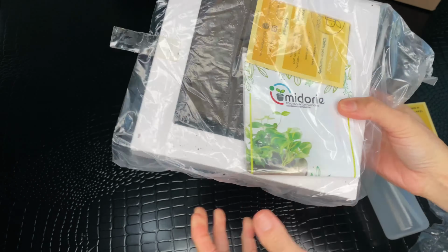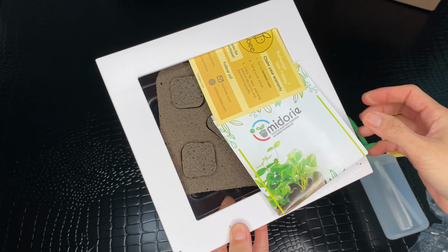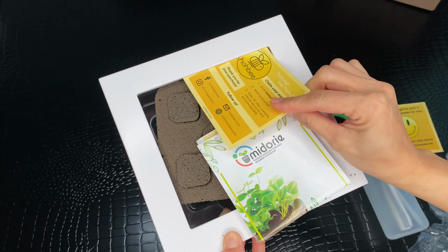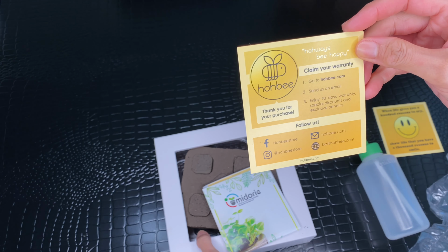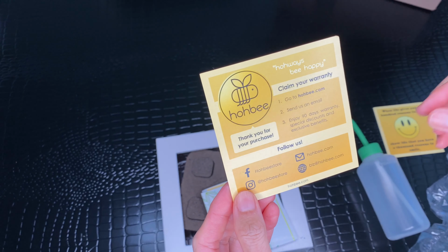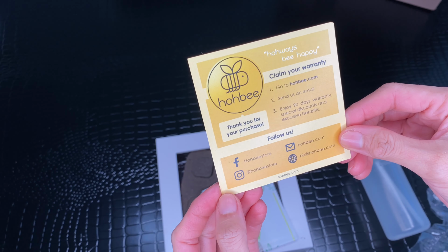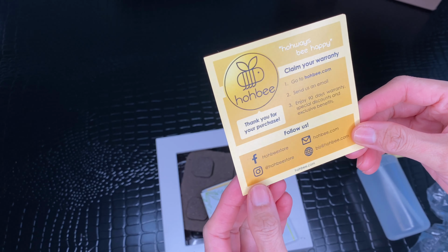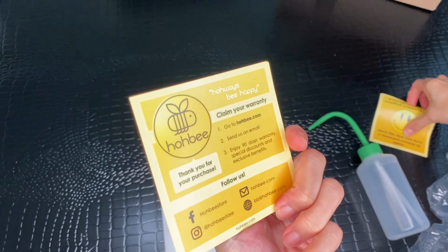So this is from Midori. And here is, let's look, what is this? Warranty. So you have a warranty here. So you could go to hohbee.com, send an email, and then you have 90 days warranty. That's good. Oh, it's the same one here in the back too.